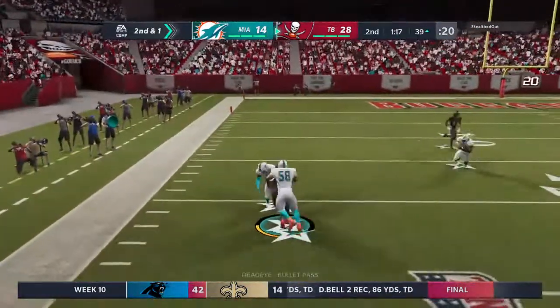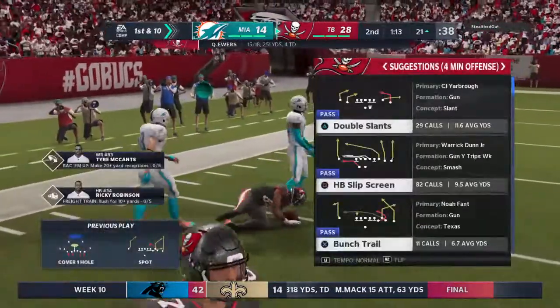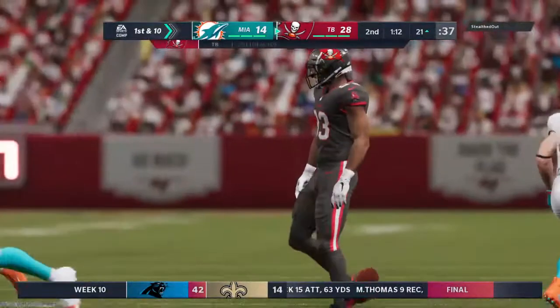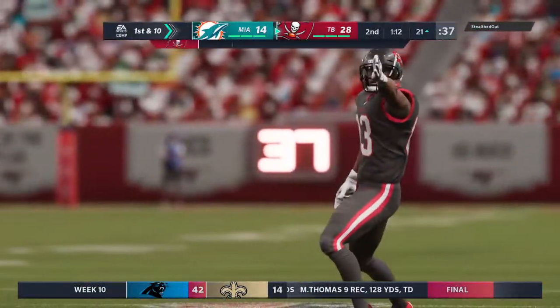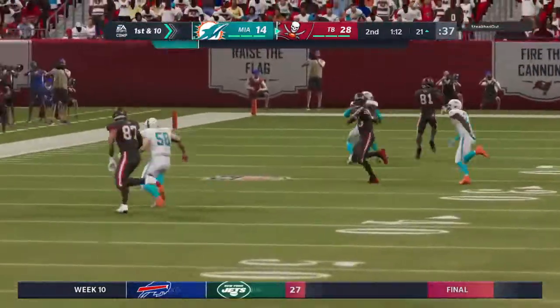Now this one complete downfield on the left side. And he's going to get this down near the 20-yard line. That one good for a first down pickup of 18 yards. The 21-yard line.